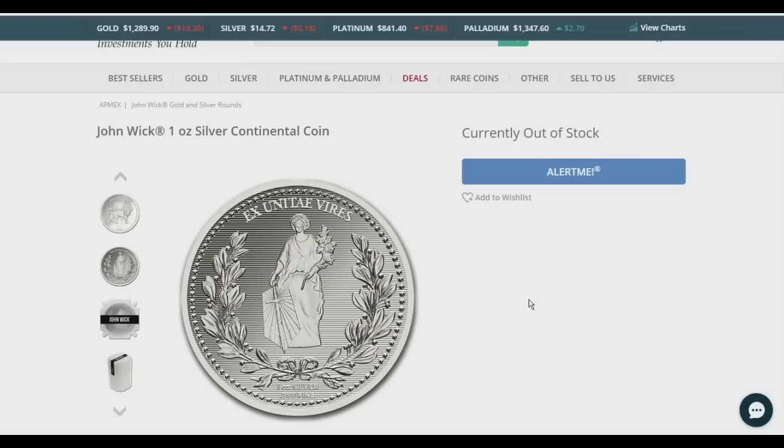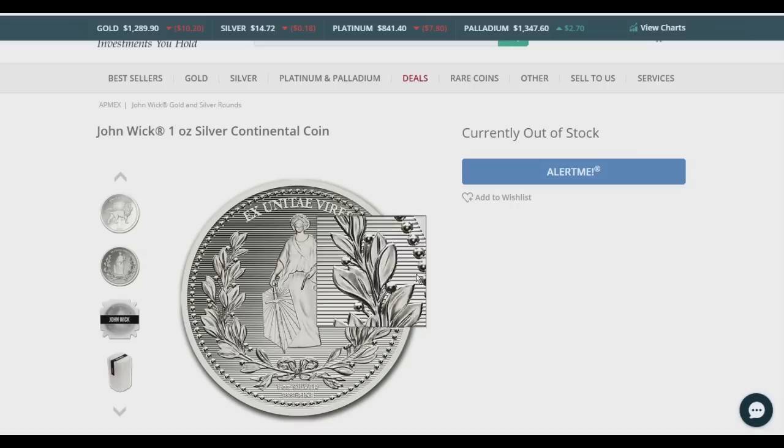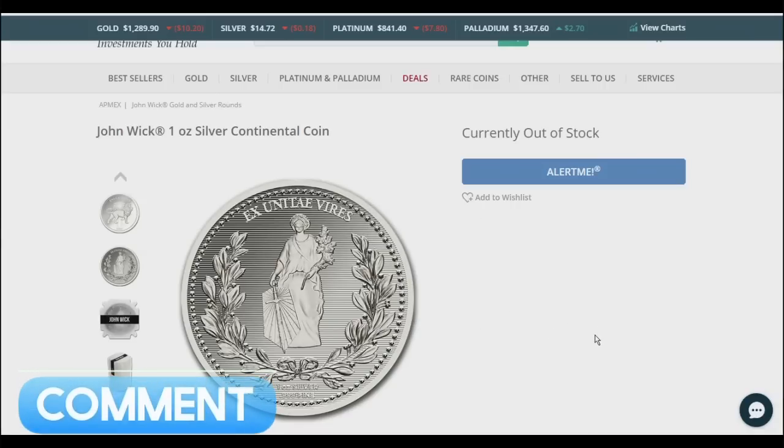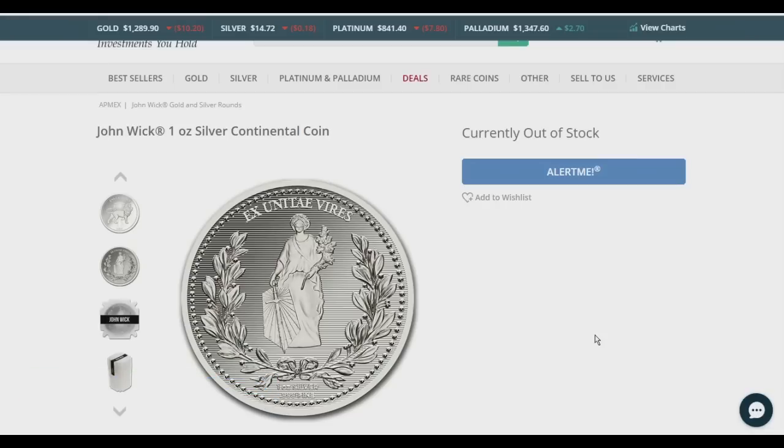Anybody that knows the John Wick series, I'm pretty sure we've all been wanting to get our hands on one of these pieces here. So let me know in the comments below, is this a coin that you're going to pick up? Is this a piece that you're looking to add into your stack? If so, I want to hear from you guys. Do you like the John Wick series? Do you not like the John Wick series?